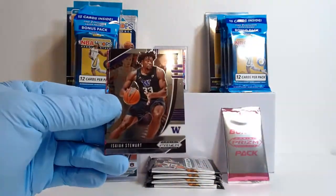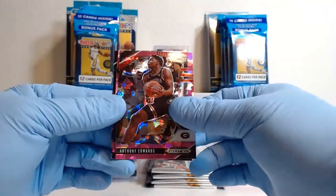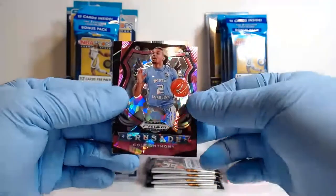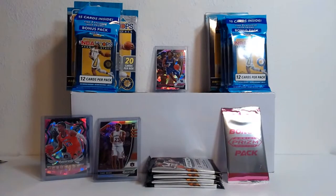Xavier Tillman, Isaiah Stewart. There we go. Anthony Edwards, pink cracked ice base. Nice. Ooh, Cole Anthony Crusade, pink, and Cassius Winston. Nice Edwards and Anthony there.